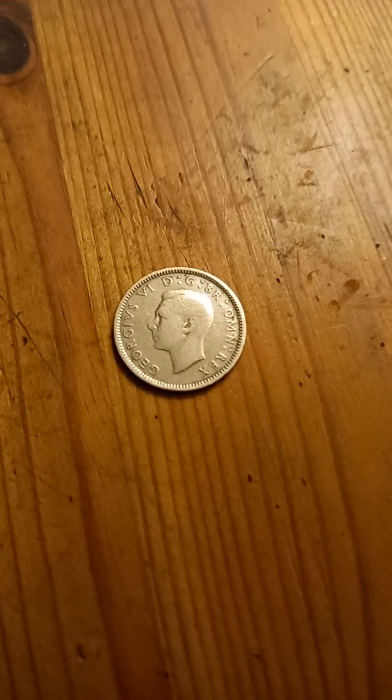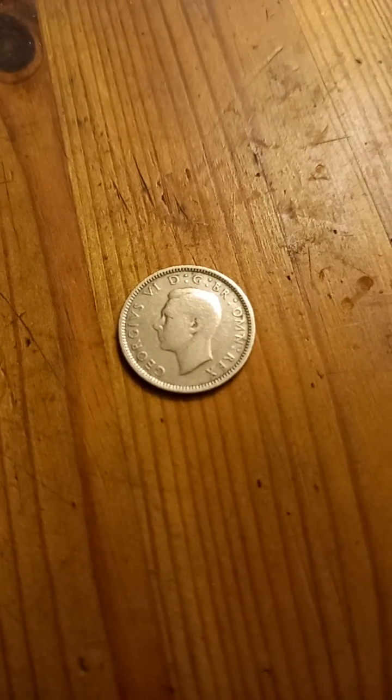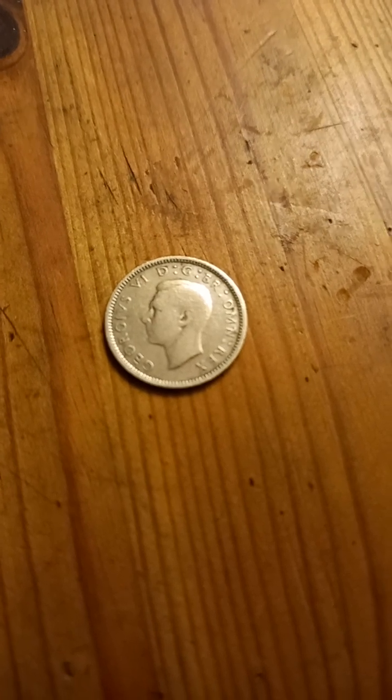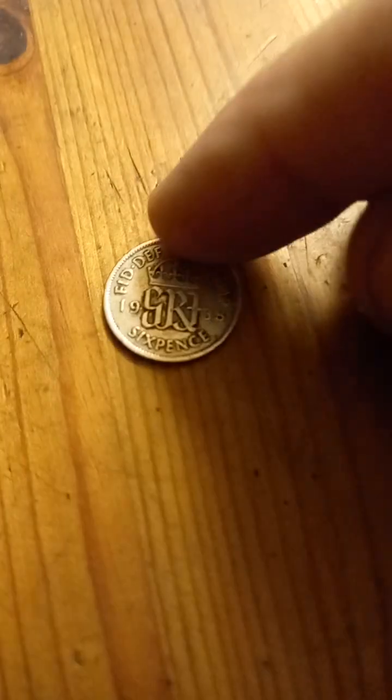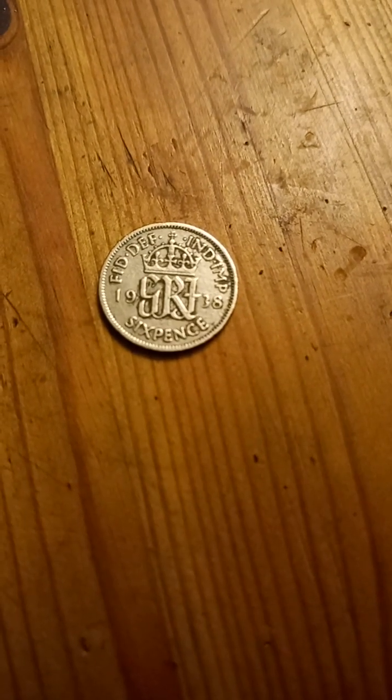Found a nice little coin today. George VI. The Mr. Stutter, apparently. Well, I think it is. It was a bit dirty when I had it. Had to clean it a little bit. 1938, sixpence.